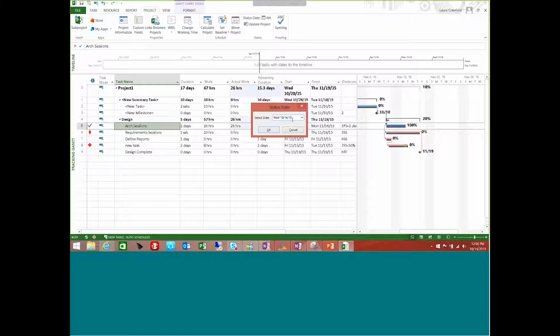Okay. So status dates are effective or useful when you are... I probably shouldn't have used that date. That's silly because that's today. Let me make that... I didn't even start my project yet. Let me go ahead and do next month. Let's do, or at least a few days into this. Okay. Earned value, again, if you're tracking earned value, you would use that status date.